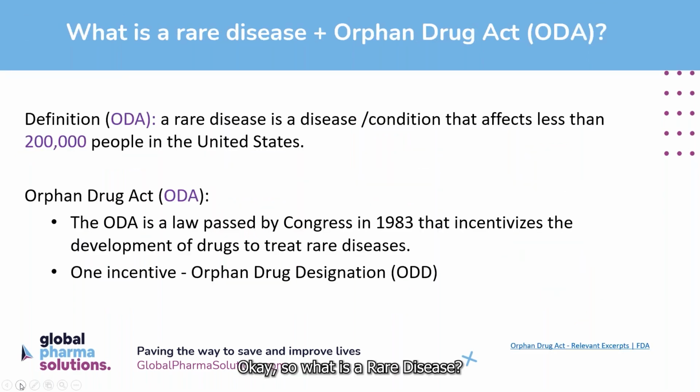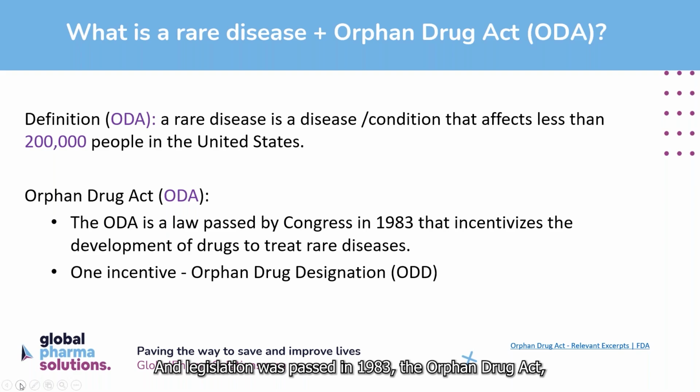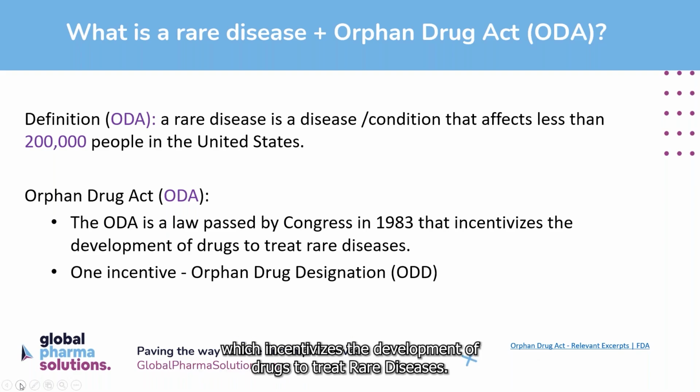Okay, so what is a rare disease? The definition of a rare disease in the US is a disease or condition that affects less than 200,000 people. And legislation was passed in 1983, the Orphan Drug Act, which incentivizes the development of drugs to treat rare diseases. One such incentive was the Orphan Drug Designation, or ODD. Next slide, please.